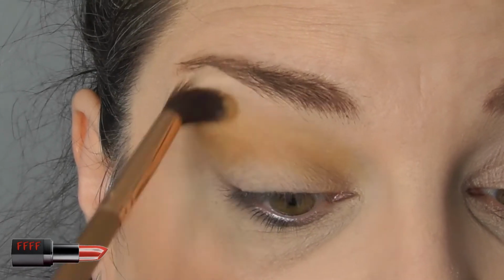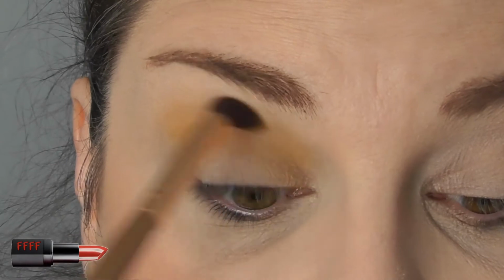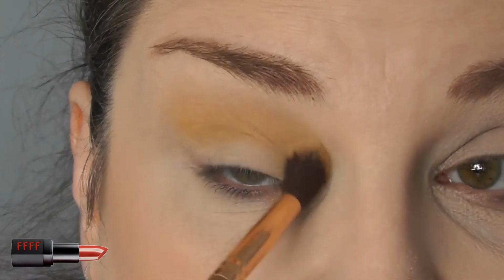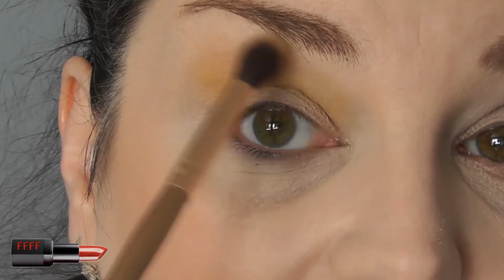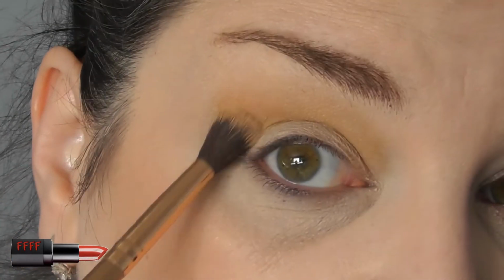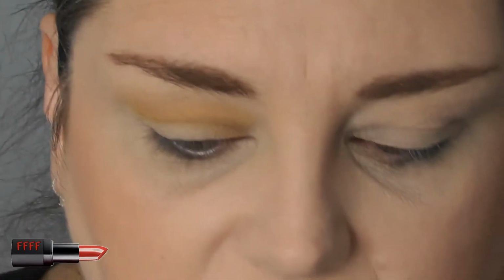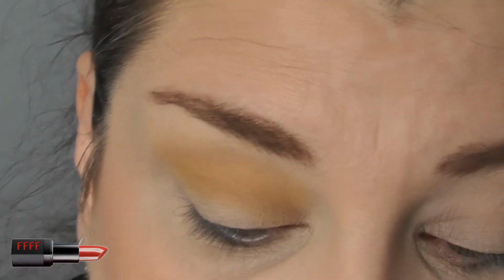So we just blend, blend, blend, blend. Sound like Kami. Blend, blend, blend. Until we've got, you can see how well that colour lays down. I mean, look at that. Now I understand why beauty gurus go, this is blended in real life, I promise.